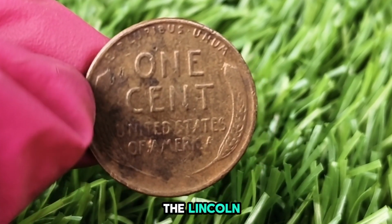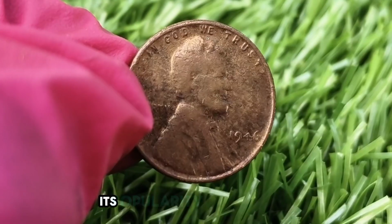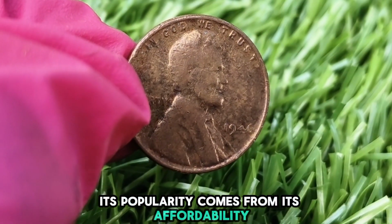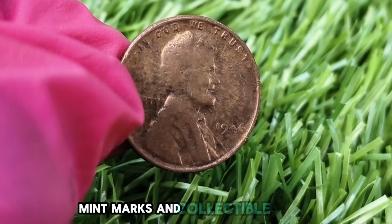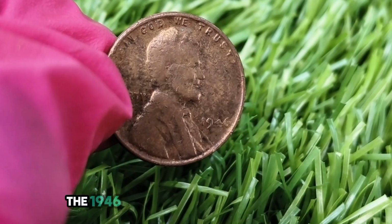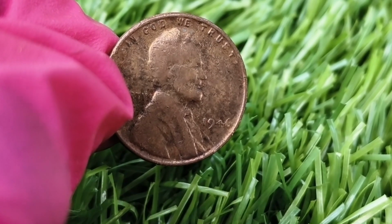The Lincoln Cent series is among the most collected coin series in the world. Its popularity comes from its affordability, long history, and wide variety of dates, mint marks, and collectible varieties. The 1946 issue remains an important part of this beloved series.